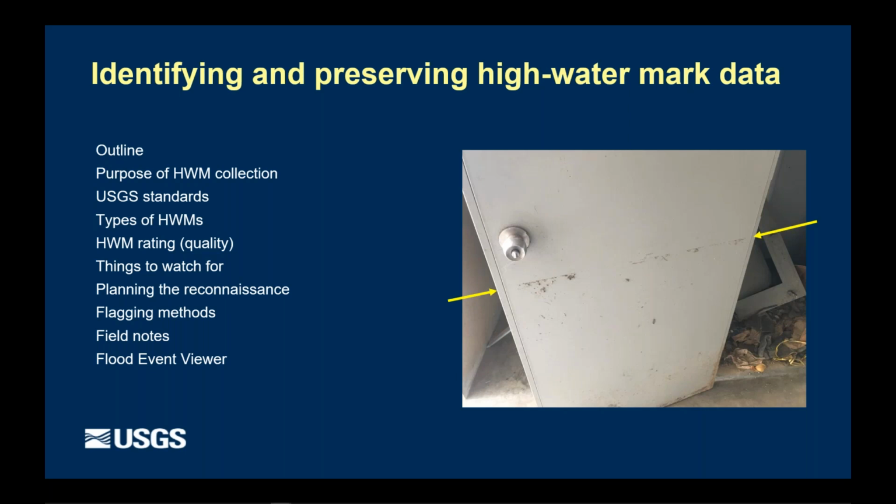Talk about planning and reconnaissance, and that's really a big deal. I don't have a lot to say on it, but honestly, there's a lot that can be gained or lost right off the bat if you don't have a plan going forward as you start to get out and do your flood documentation and high water mark recovery. Talk about flagging methods, talk about field notes, what those ought to look like, what they need to contain. And then I'll talk a bit about the flood event viewer.